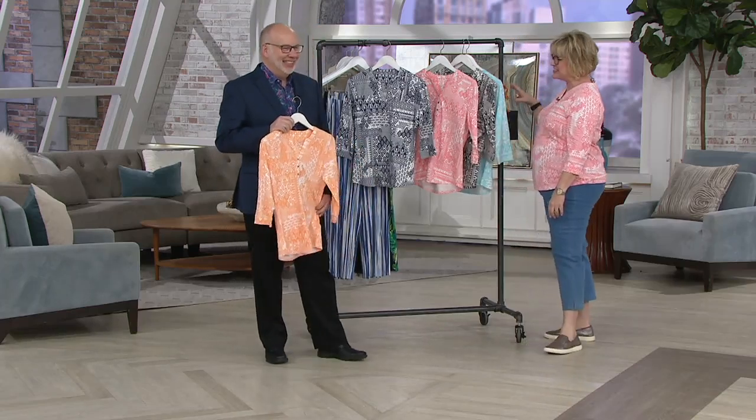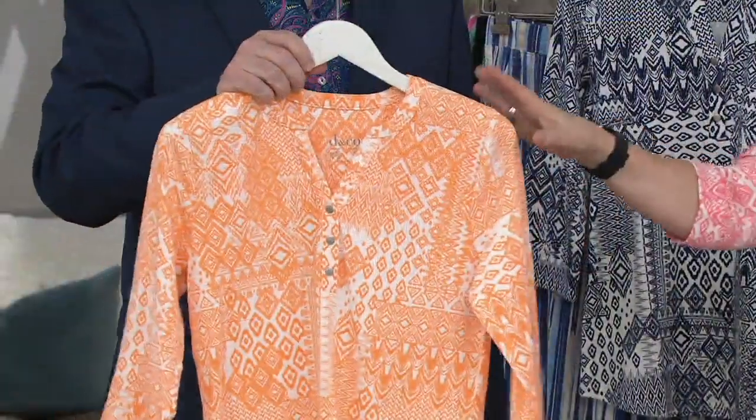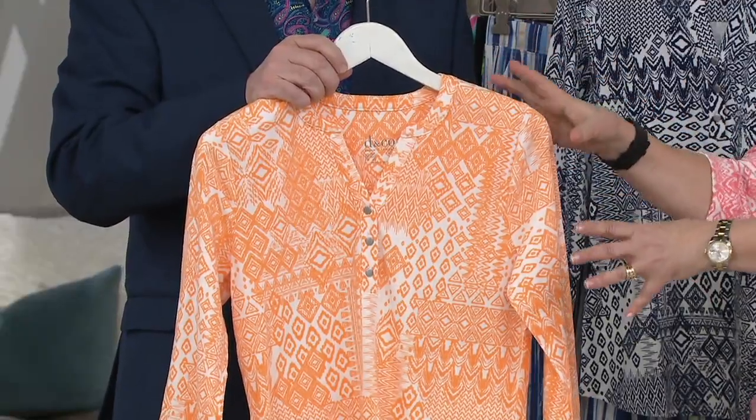2,300 ordered. Let's look at colors again. Some of these are brand new and really awesome. This means you're going to be seeing other Denim & Company 2020 spring fashions coming in these colors.